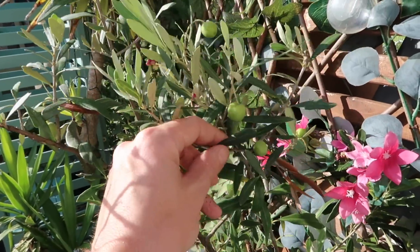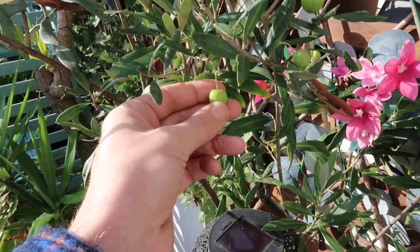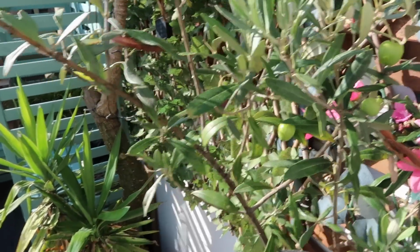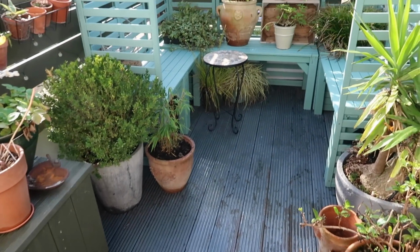Look at these. These have really come on. I think in past years we've had maybe one or two, but this is doing really well. The weather today is absolutely fabulous. I can't believe we've got 21 degrees in October.